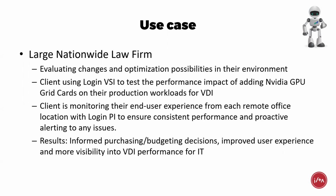In addition, they're also using the product to validate a purchase or a move towards NVIDIA Grid GPU cards, trying to understand the impact that's going to have on their overall user experience, how much additional CPU they will gain by moving to that, and does it actually impact the users in a way that's going to validate the cost.